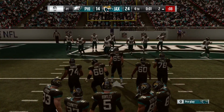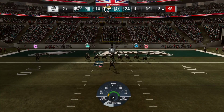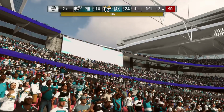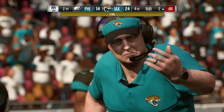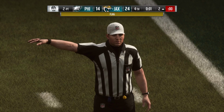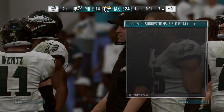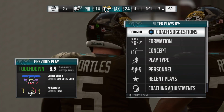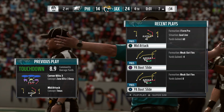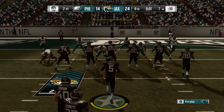So now Bortles will bring the Jags up to go for two. And they're going to take it all the way down and just take the delay. Delay of game, offense. So that'll back him up five. Well, Bortles coming to the line with his guys going for two.